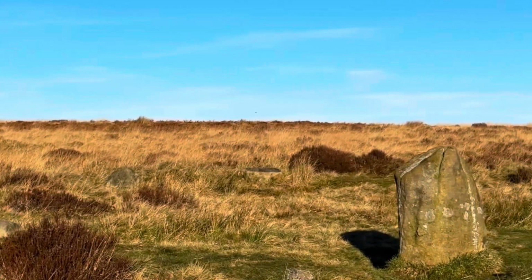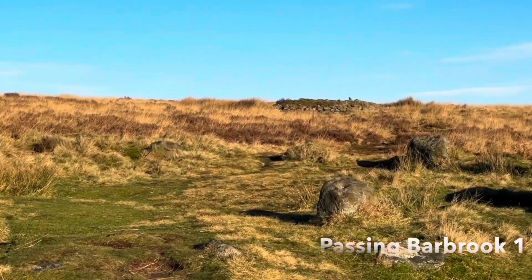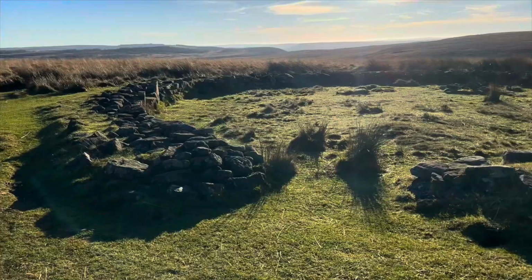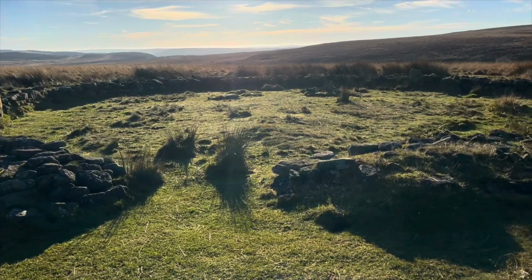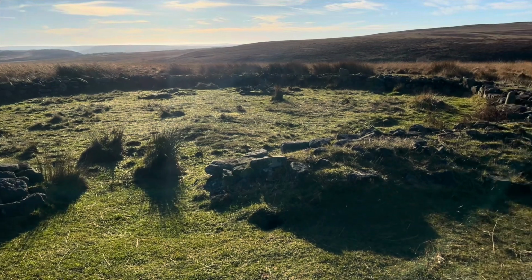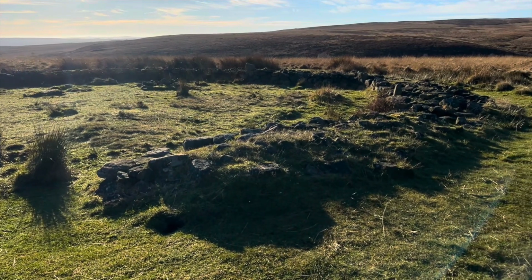Now on Big Moor, thankfully having left the busy Sheffield Road behind, and just gone past Barbrook 1 circle. There's a mother and child having a very pleasant time there, so I've let them be in peace. And going around the back to Barbrook 2, which is restored in situ. So you have a really lovely example of an embanked stone circle, typical of Derbyshire, with uprights inset.